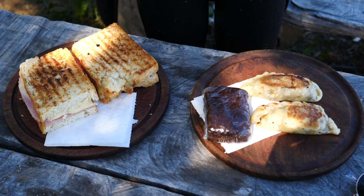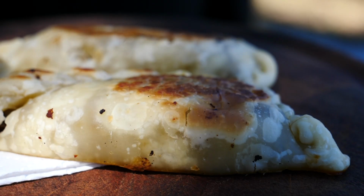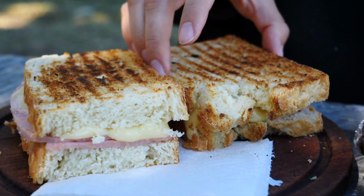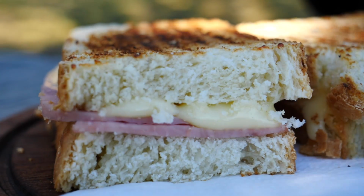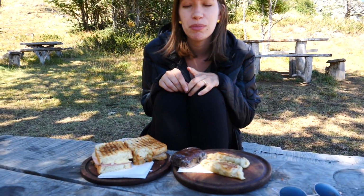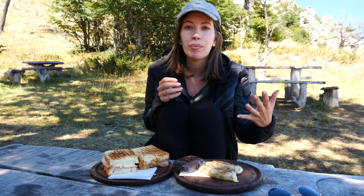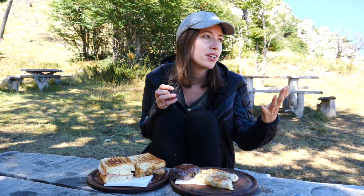Yeah, first things first, we just ordered some wonderful meat empanadas. Welsh cake, we got a toasted ham and cheese sandwich. Looks like homemade artisanal bread. Looks wonderful. And one thing I have to mention, all the food you see here, these people have to carry it up the mountain. They trek it up, hike it up.